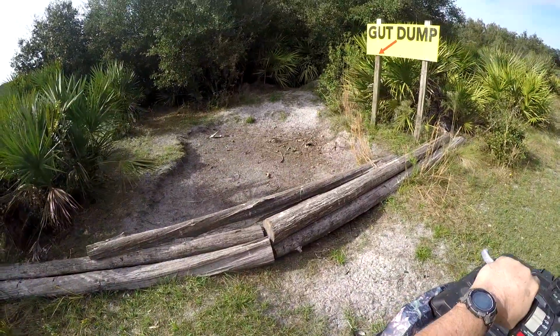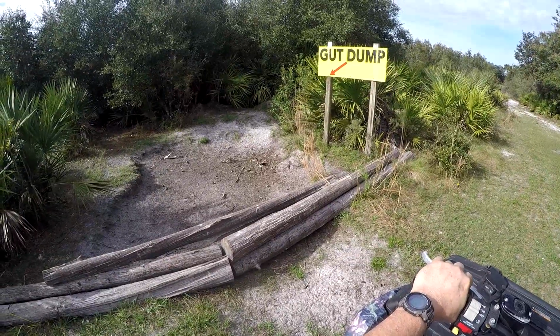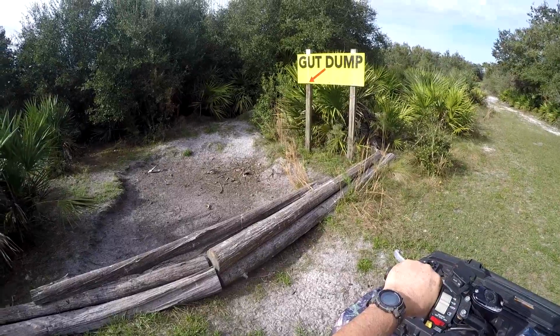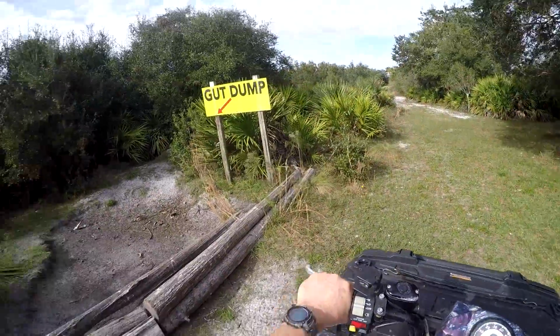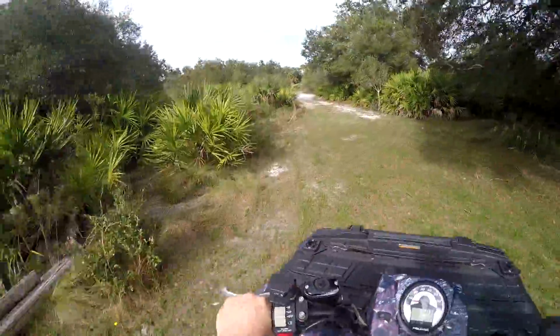There, I see an old jawbone out of a pig, it looks like. This is where we dump all the fish carcasses and the deer and the hog carcasses and everything. It'll be here one night and be gone the next morning. Coyotes, raccoons, whatever, bobcats coming to eat it up. Buzzards.